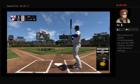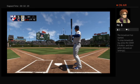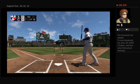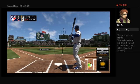He launched one over the wall back in the opening frame. Yeah, that last at-bat, he turned that fastball around. He didn't hit it a ton. He didn't hit it a country mile, but, hey, listen, a home run is a home run.